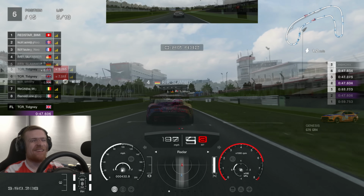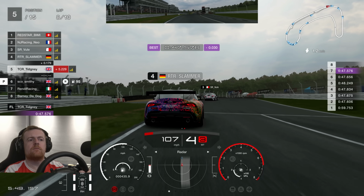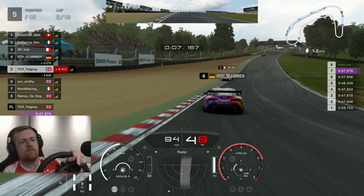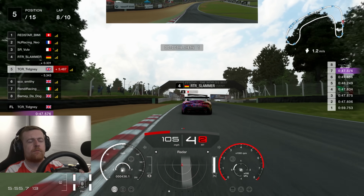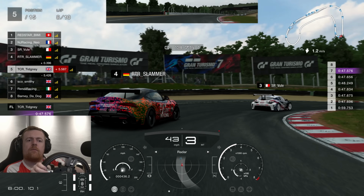Oh, I'm having so much fun here. You saw the smile there after that overtake as we catch up to Slammer now. Hello to you. You said hello. Hello to everybody actually in the lobby. Loads of people were saying hello. Really do appreciate that. So a big hello to you as well. Hopefully you've had some fantastic racing. If I have raced you in this one, fair play, because so far the racing has been awesome.